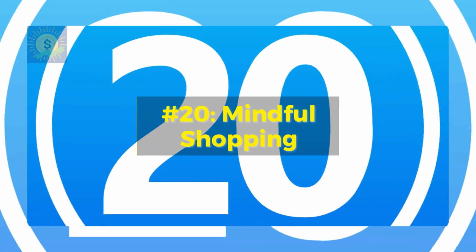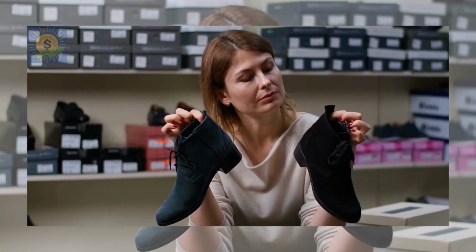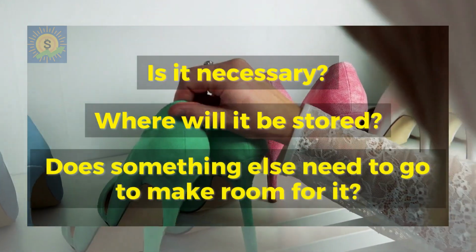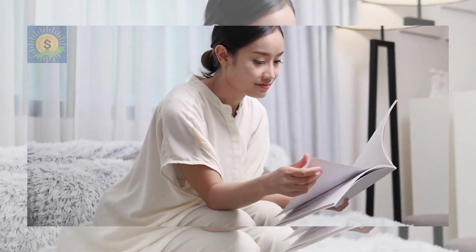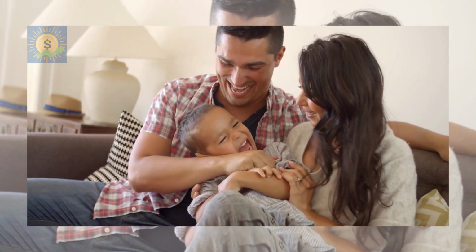Number 20. Mindful shopping. Mindfulness is about being intentional with your purchases. Before buying, ask yourself 3 questions. Is it necessary? Where will it be stored? And does something else need to go to make room for it? This habit makes you think twice before adding more stuff to your home, ensuring that whatever comes in has a purpose and a place. It's a powerful tool to keep clutter at bay and make your home a haven of tranquility.